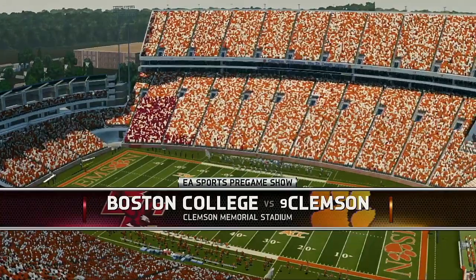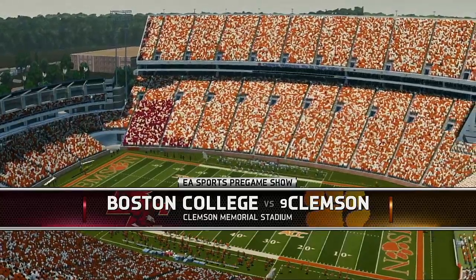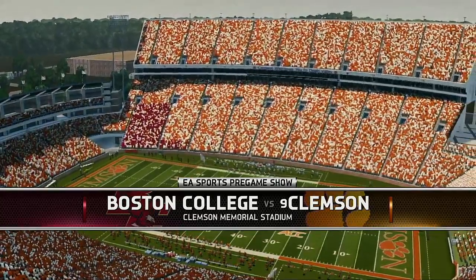Down the hill is one of the many traditions that you'll see here at Clemson Memorial Stadium, the site of today's game. Let's head down to the coin toss now.